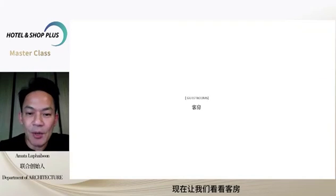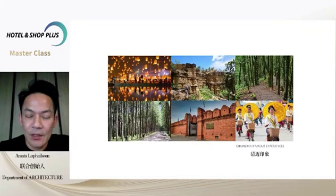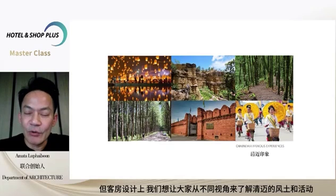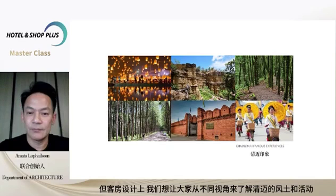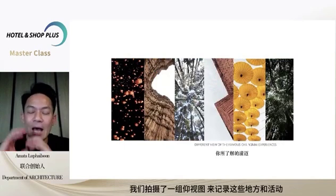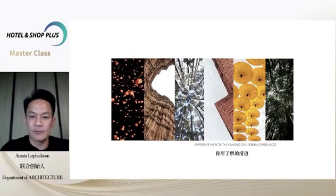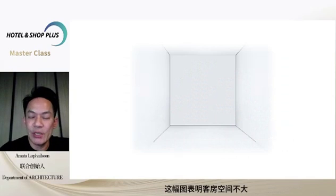Now, let's talk about the guest rooms. These are what people remember of Chiang Mai, these beautiful places and events. But for the guest room here, we want to give them another view angle of these places, of these events. We took looking up photos of these places and events. The diagram showing the small volume of the guest rooms.